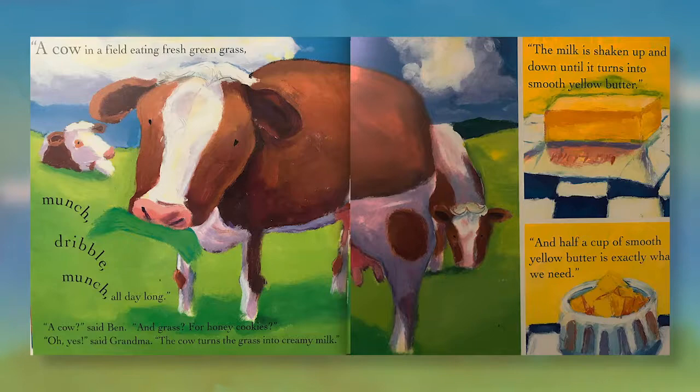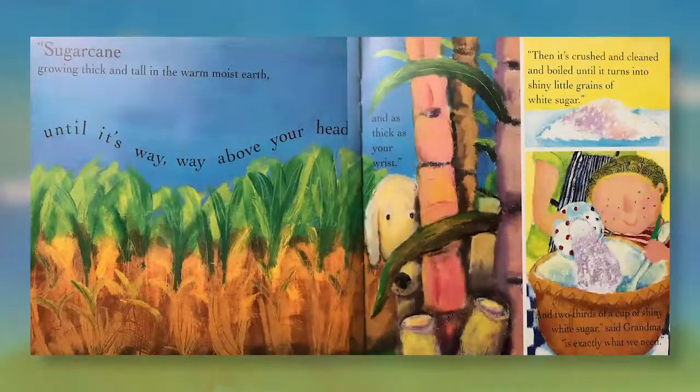And now we need sugarcane, growing thick and tall in the warm, moist earth until it's way, way, way above your head and as thick as your wrist. Then it's crushed and cleaned and boiled until it turns into shiny little grains of white sugar. And two-thirds of a cup of shiny white sugar," said Grandma, "is exactly what we need."